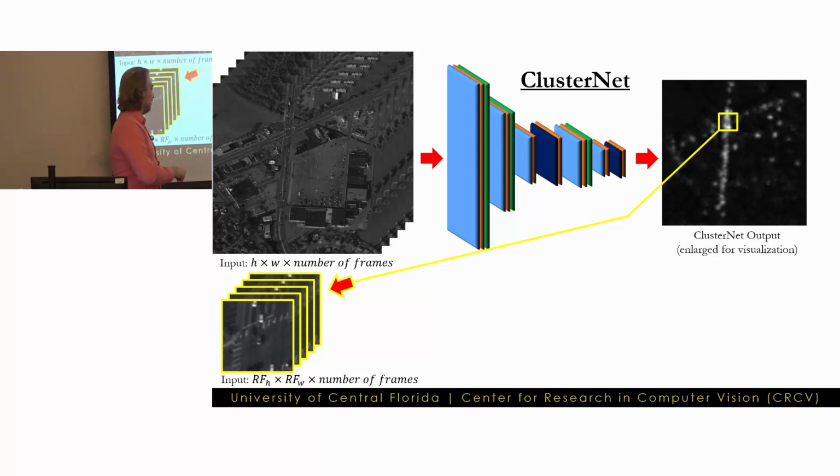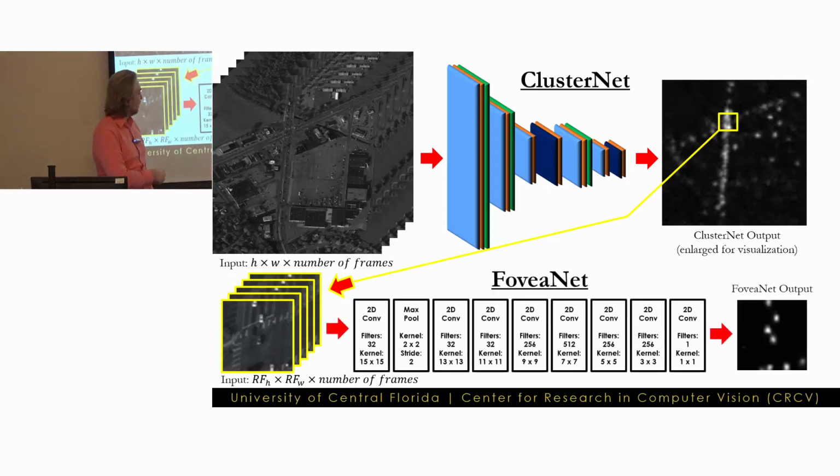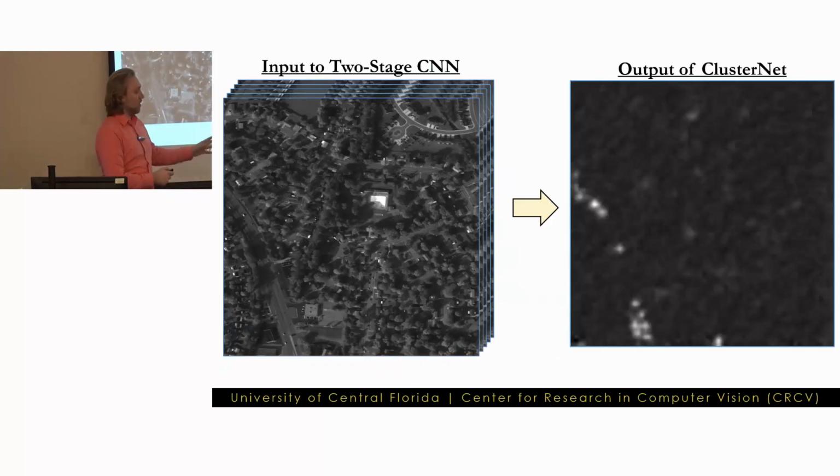I'll talk about that a little bit more later, how that all comes into it. And we send this through another CNN, and this one is doing the fine-grained localization. So here in this region, what was a blur, now we have individual localized objects. We'll walk through an example of what that actually looks like to make it much more clear.